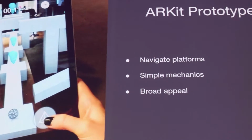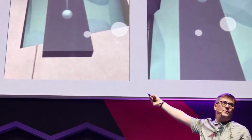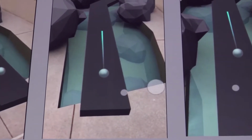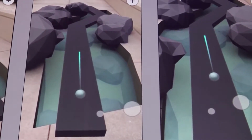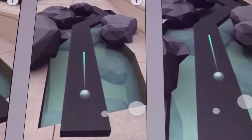Our idea really was to navigate these platforms, have some simple mechanics, and make sure we have very broad appeal, because it's such a huge user base. And so we came up with this. This is just a bridge. We love the idea of putting a pretend pond in, so you get some depth. And if you can see that little ball, a bit like playing a golf game, you can just put your finger on the screen, pull and release, and you can direct where you're going, and you have a power bar.